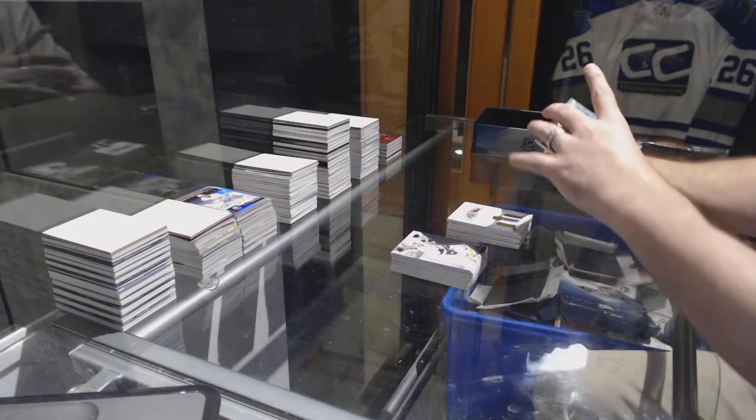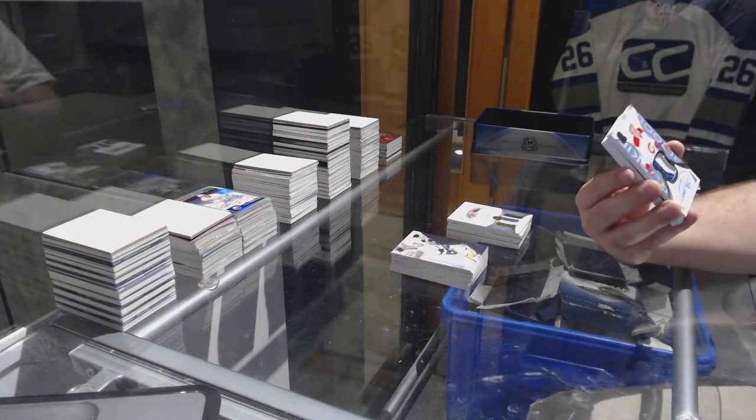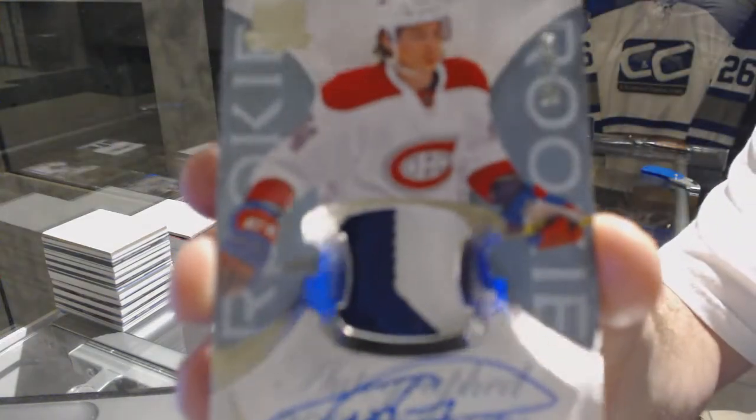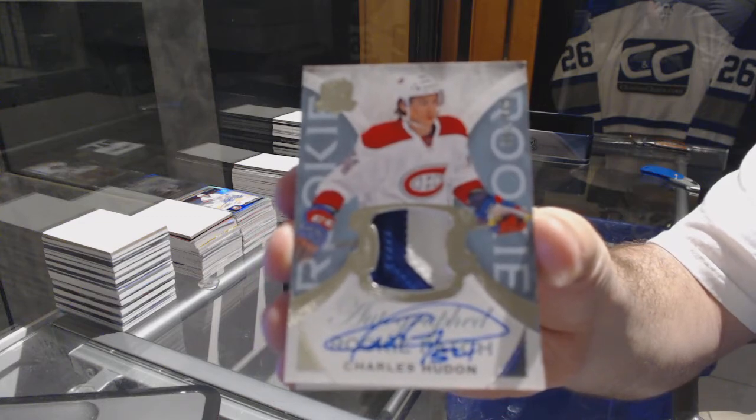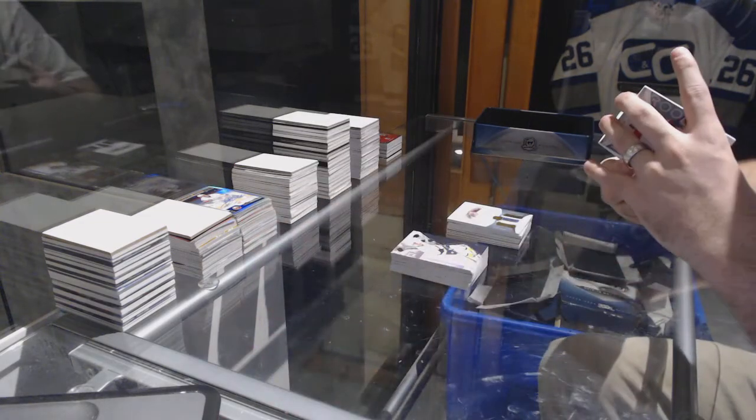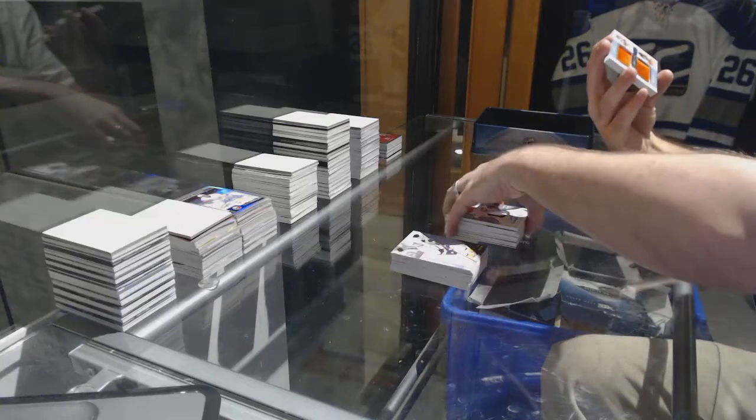For the Montreal Canadiens, number 249, Charles Hudon. Oh, that's cool. Oh, I thought it was the other guy.